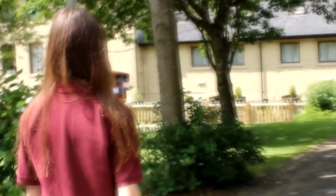Here we have music, where music lessons take place for class and private individuals. Over here is Coombe House. And down the steps is the hack, where we play netball. We sometimes also play tennis.